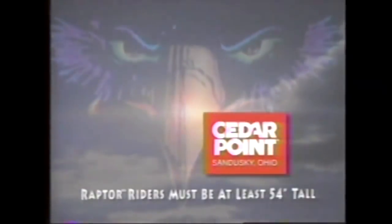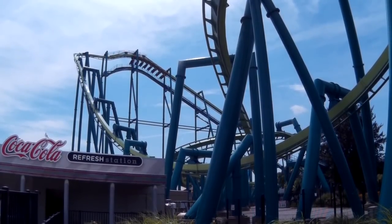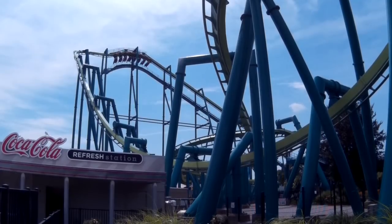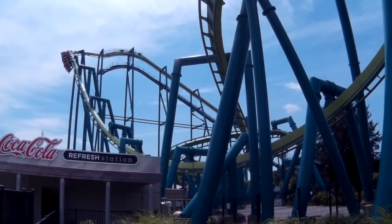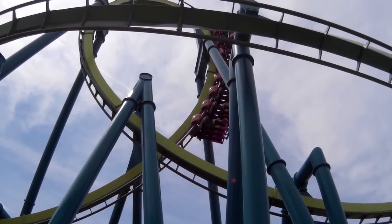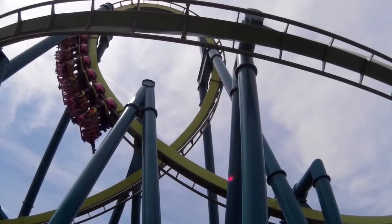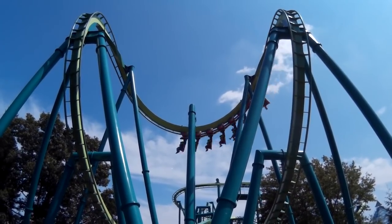Raptor rules the sky. Raptor. This is my favorite B&M invert, and oh my gosh, is this thing good. I do prefer it to both Afterburn and Banshee, and I know a lot of people get a little upset that I prefer it to Afterburn, but this ride is so much more forceful than Afterburn, and the whippiness of the inversions is simply insane. Especially night rides on this thing is insane.